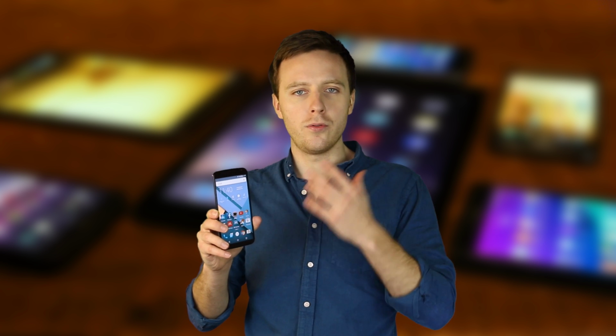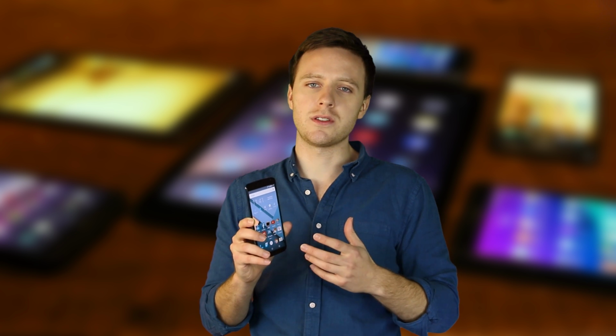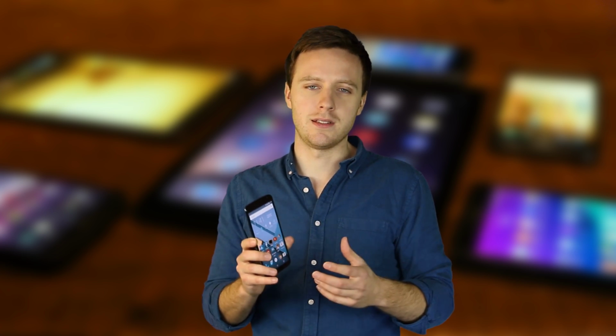So in addition to all 4 cores running all the time, we have something called HD voice calling. This is very similar technology to the Apple VoLTE, voice over LTE. Unfortunately, I can't demo this to you just yet. My carrier in the UK doesn't support it just yet, but it's supposed to increase the call quality, essentially high definition call quality, whatever that really means. But any improvement is always welcome.